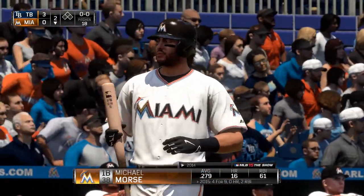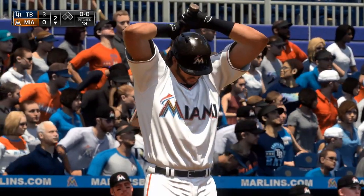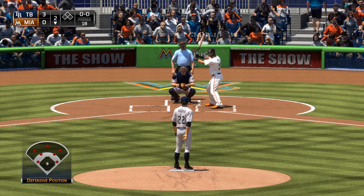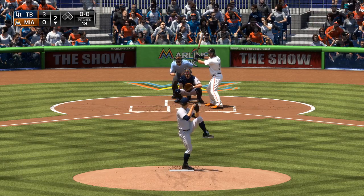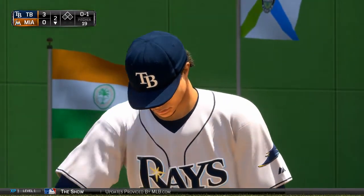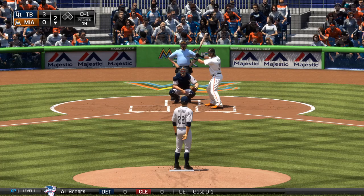Michael Morse will start things off in the bottom of the second. Leading off for the Marlins, first baseman Michael Morse. Here's the first offering. And here's a fastball called for strike one. Well, you got to figure that this guy's going to come out here free and easy in the second. He's got a 3-run cushion already. No reason not to come right after these guys.